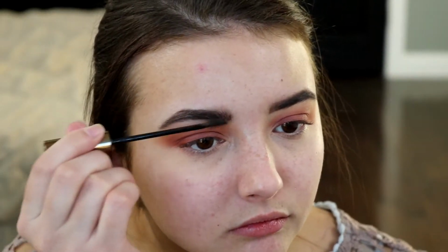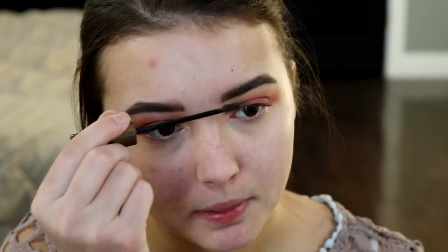Okay, so what I like to use to set my eyebrows is the L'Oreal Brow Stylist Plumper. I don't know what color this is because everything is worn off because I've used it so much. But it's really, really, really good. Okay, so now I'm going to move on to lashes.